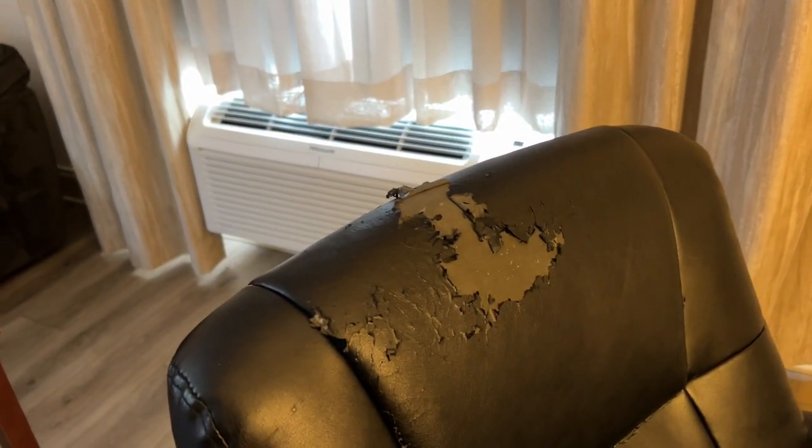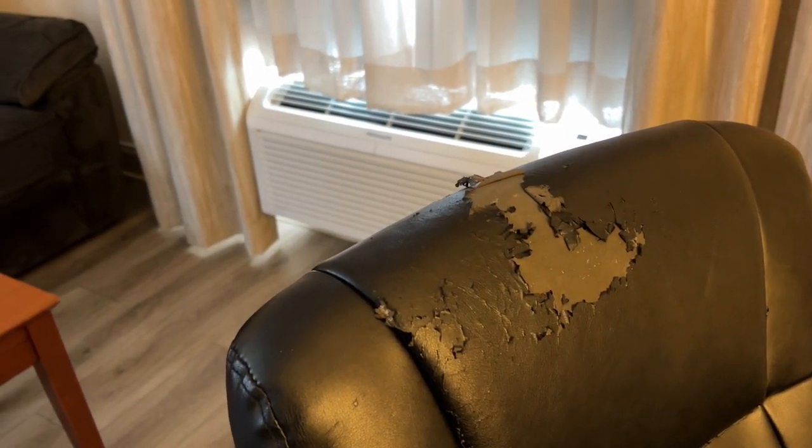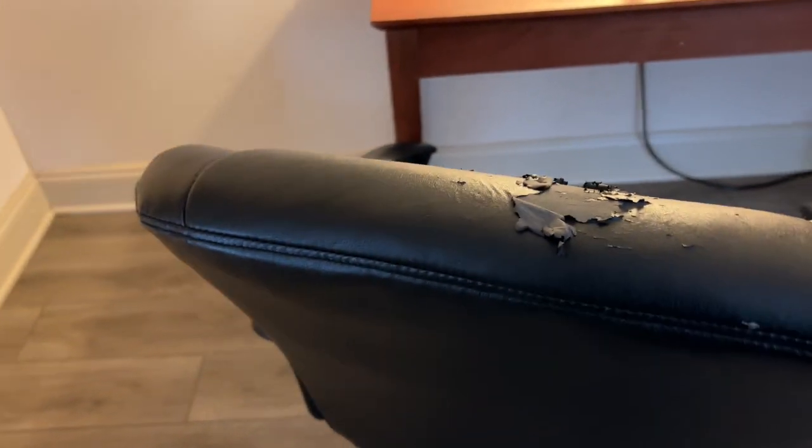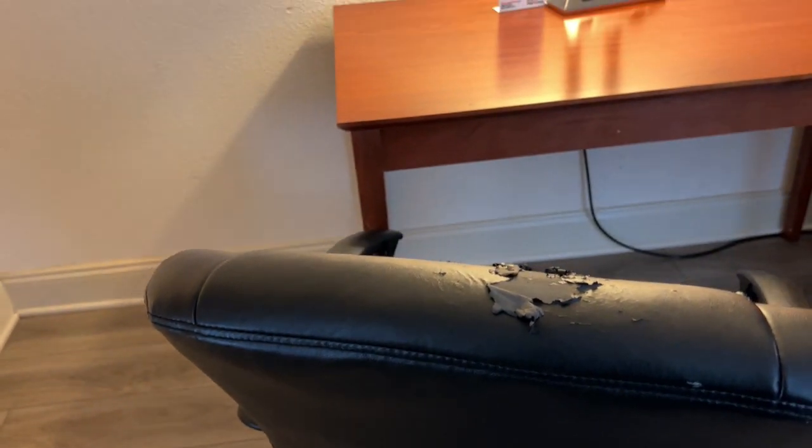And then, okay, nice pictures, I give them that, but look at this office chair. Like, holy crap. That looks like a cat or something has been on that. It's torn apart. How could you rent a room with that? That's not good. Not good at all. So yeah, I wasn't that impressed.